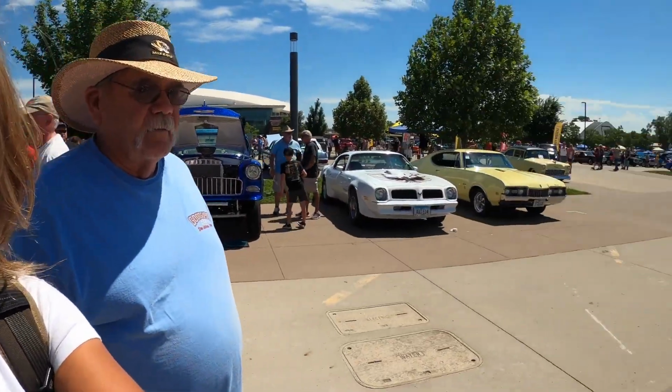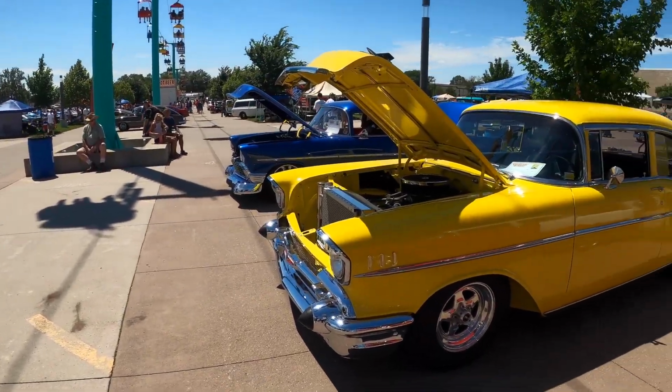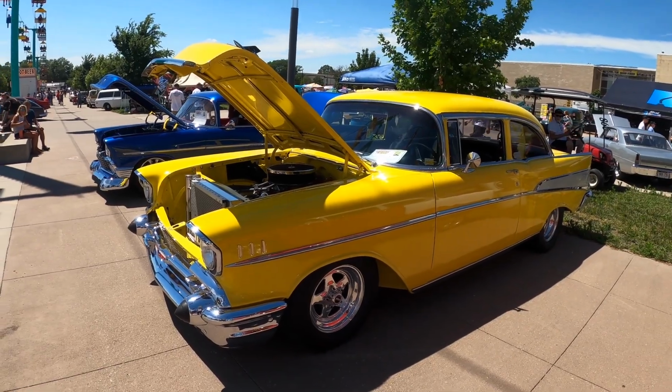I'm doing fine. So what do you have with you today? I have a 1957 Chevrolet Bel Air. 57 Bel Air, yay, I love it. It's a two-door sedan. Beautiful. I built it myself. Owned it for about 15 years.